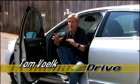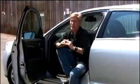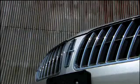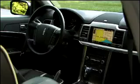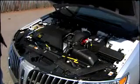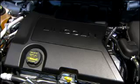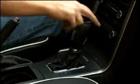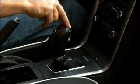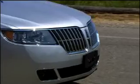Not that this car was ever bad, it's just that the refinements that Lincoln has put in for 2010 make the MKZ worth a look. The front, rear, and interior are all new. The powertrain also gets some tweaking. The 263-horse V6 is pretty much a carryover, but the 6-speed transmission gets new calibrations and a manual shift mode. These make the MKZ a good tick faster now.